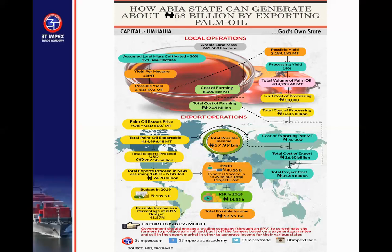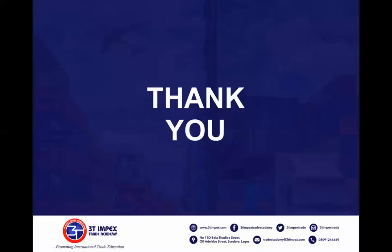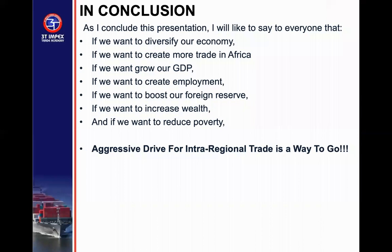And our recommendation is, it is high time Nigerian state governments began to look inward at the possibility of partnering with private entities to cultivate agro products in their states with the intention of getting those products into the export market. We have looked at Abia today, and next week we're going to be going north and we're going to be discussing Adamawa.